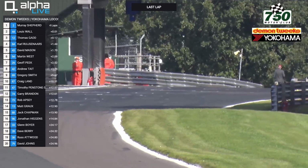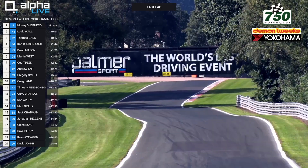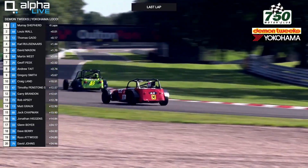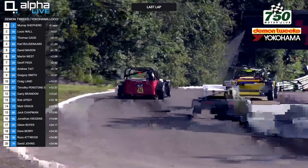So we're waiting for the cars to come through on the final lap. It's Murray Shepherd. Oh, now there's one going slowly. I thought that's a back marker, I think, that's just being lapped, the number 10 car.